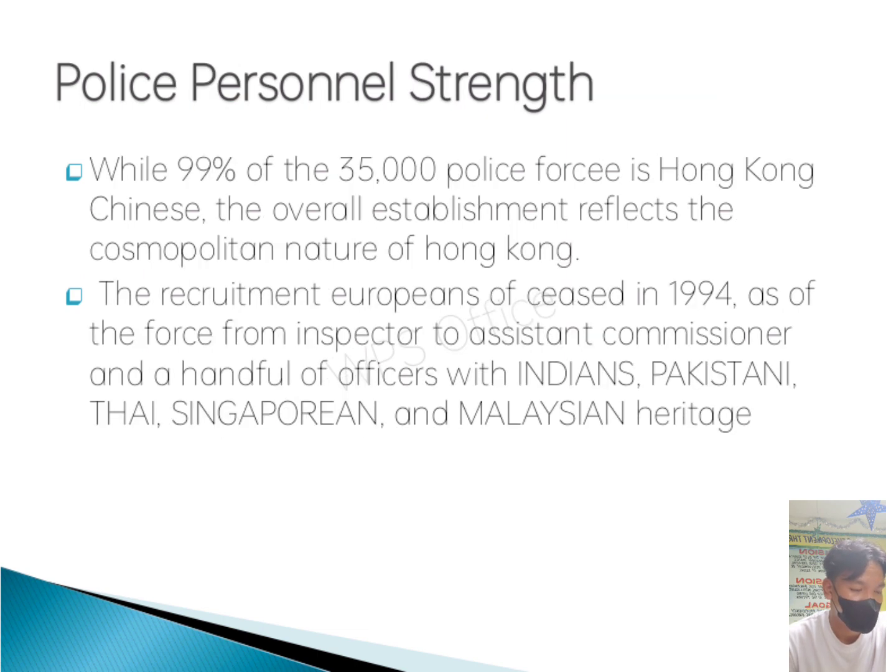Police personnel strength. While 99% of the 35,000 police force is Hong Kong Chinese, the overall establishment reflects the cosmopolitan nature of Hong Kong. The recruitment of Europeans ceased in 1994, with the first from inspector to assistant commissioner, and a handful of officers with Indian, Pakistani, Thai, Singaporean, and Malaysian heritage.